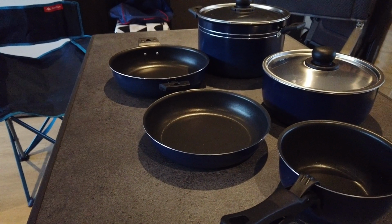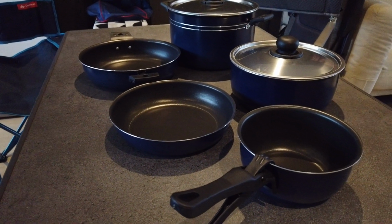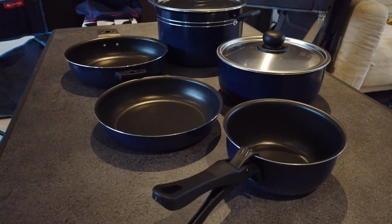So next up is you want some food. So you need to be able to cook some food. For that, you need pots and pans. So we got this set from, I think, Camping Gas. What's important to note is, because anything you put in a camper van, your biggest enemy is weight. So these are made of aluminum.